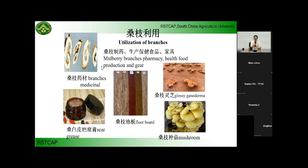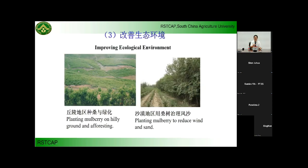The branches and the skin are for the medical. It can scar grease. In Zhejiang, Anhui province it can be the floorboard. It's also exported to the American, to the Europe. It's recycled and trendy. This lychee closely ganoderma. Also, it can be a mushroom. It's a utilization of branches.